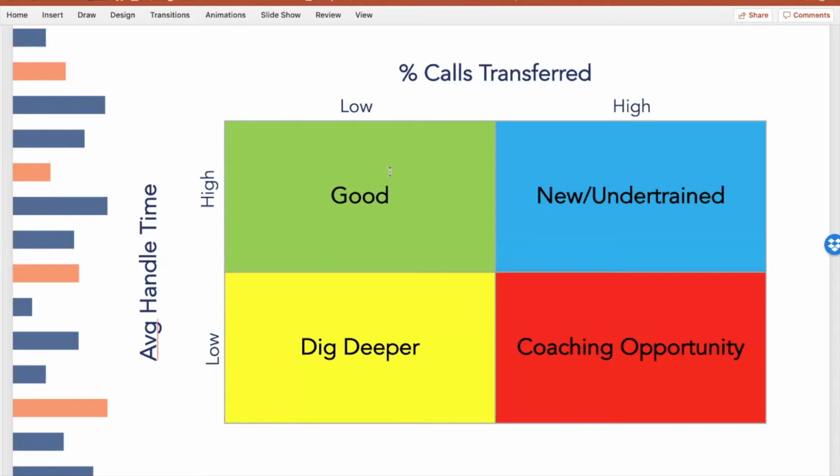If you have an agent that has a high average handle time and a low percentage of calls transferred, this is typically where you're looking to move your agents toward. Now, when I say a high average handle time, I don't mean really high. I don't mean way up there. What I mean is they are on the average or slightly above the average for your group. So if your average handle time is 10 minutes, then they're at 10 to 12 minutes, something like that.